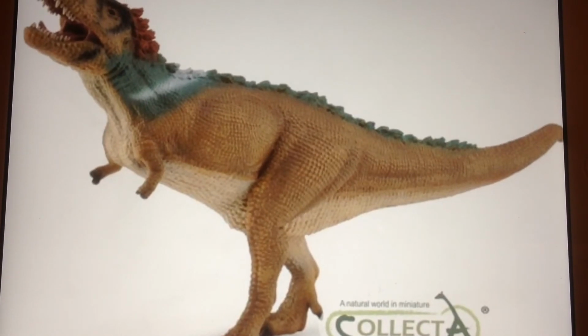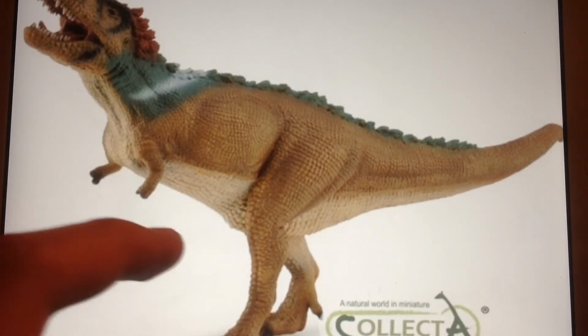But for all we know, it could be accurate, because there's no direct evidence that T-Rex was fully feathered. But given that Yutyrannus was fully feathered, it's likely that T-Rex had full feathers. So definitely gonna pass on this one.